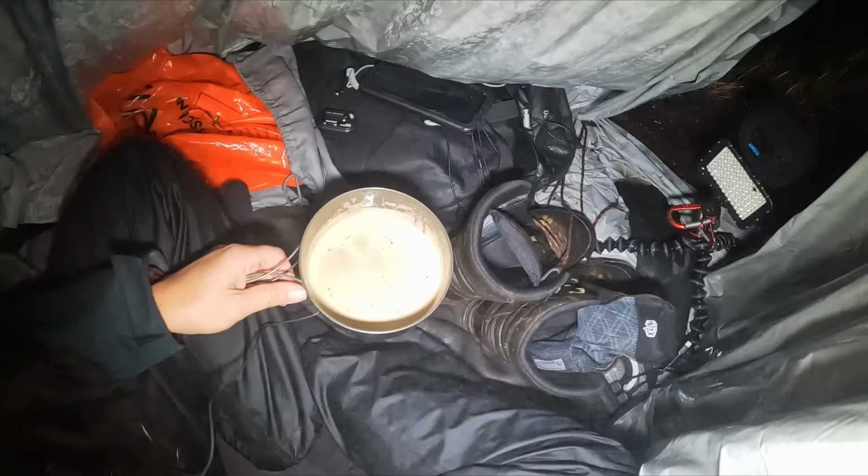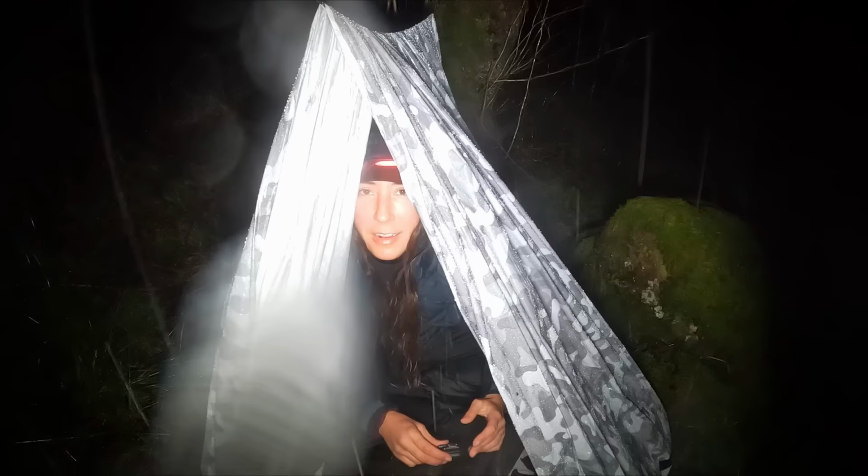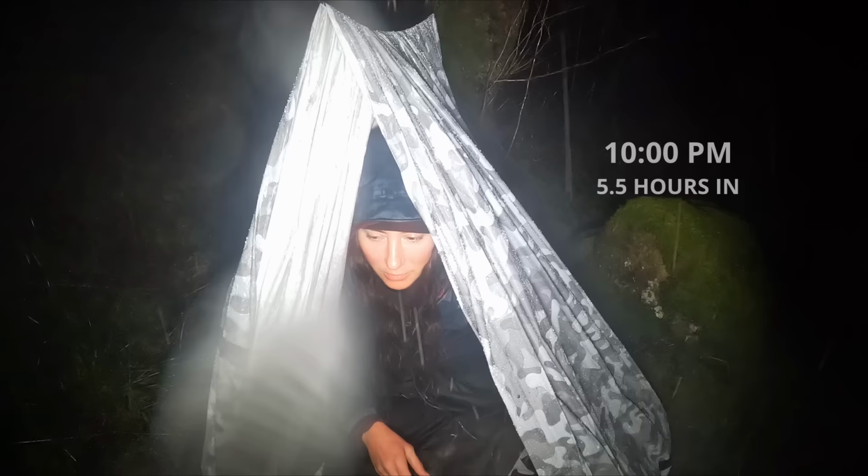Yeah, the water everywhere is just crazy. Ugh, it's like camping in a swamp. Okay, it is 10 o'clock. Temperature is fine. I don't know why, because I feel horrible. It's really getting to me being so wet, even though I'm not physically cold. I feel cold, if you know what I mean, just because I'm so wet. I hate it, and it's making me want to leave.